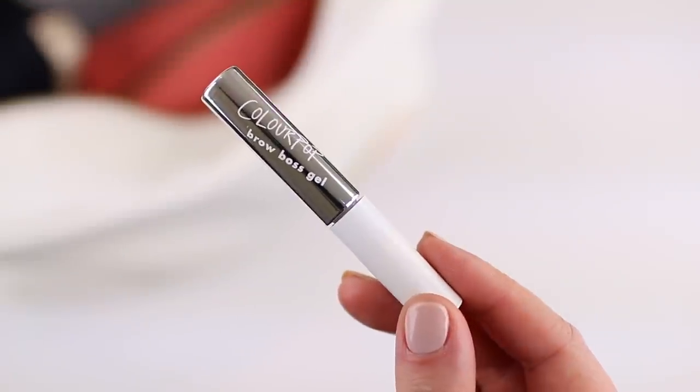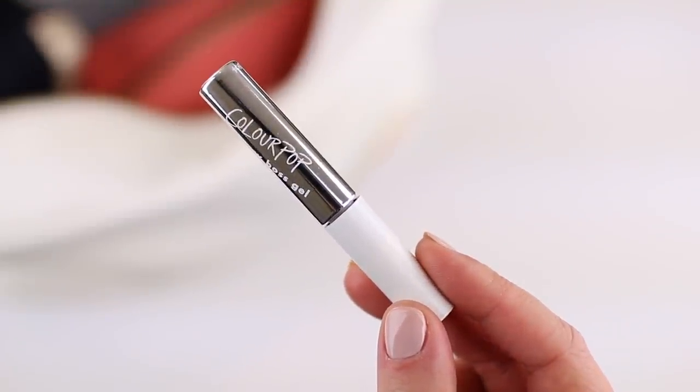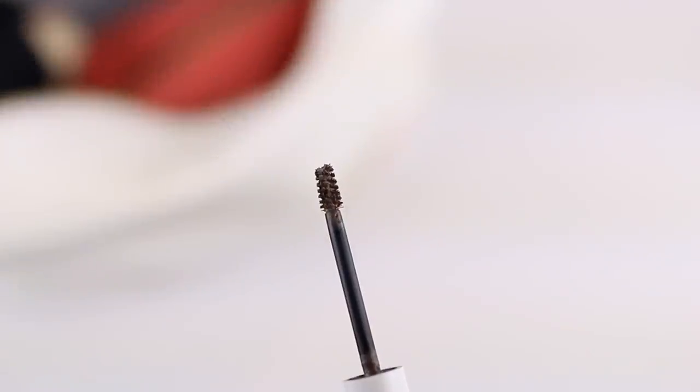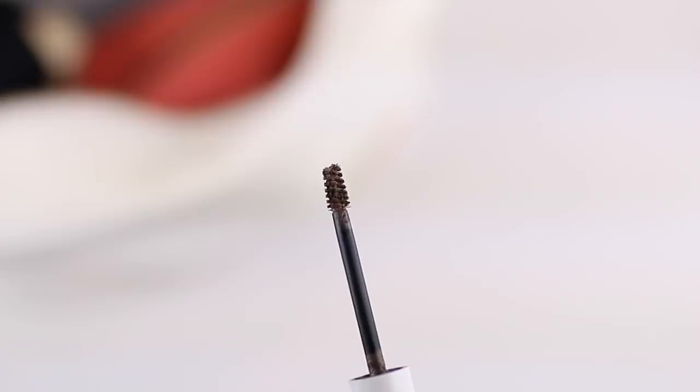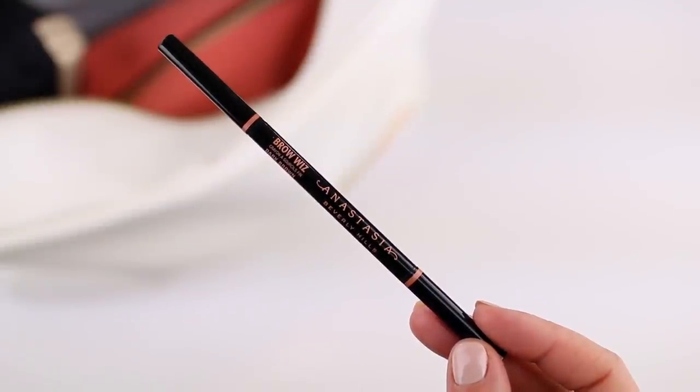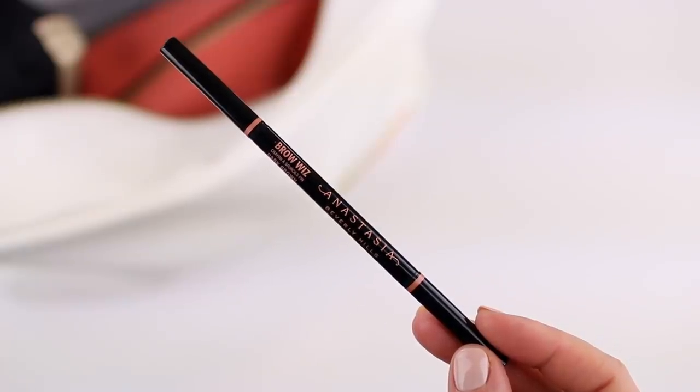For brows, I only have two products. I have the ColourPop Brow Boss Gel in the shade Dark Brown, which is my go-to. Whether or not I choose to fill them in with a pencil beforehand, I always use this product. And then I have the Anastasia Brow Wiz in the shade Dark Brown. This has been my go-to brow pencil lately.